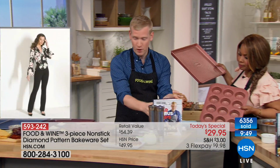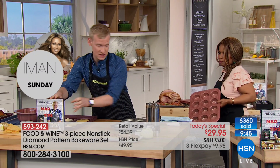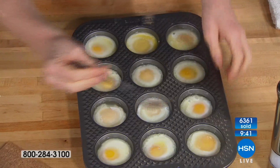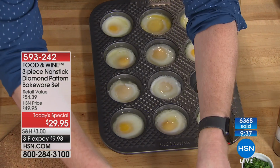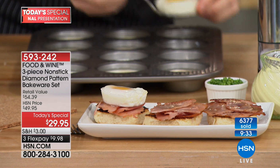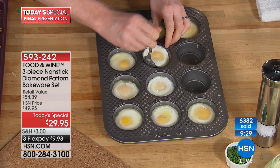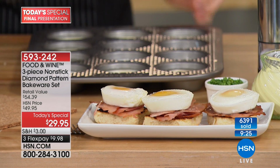So for example, I'm going to show you one of my Mad Genius hacks, one of my Mad Genius tips. You can take your muffin pan, and of course you're going to make your muffins, and your cupcakes, but you're also going to poach 12 eggs at one time. Check this out. All I did was put about a tablespoon of water into each of the muffin cups, and then I cracked an egg on top, popped it in a 350-degree oven for about 13 minutes, and can you believe this?